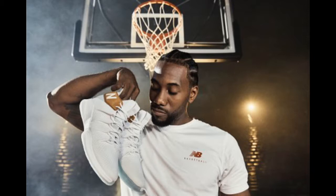I don't know. It's a white shoe with a big gold N for New Balance. What happened to Nike? I like their shoes, they're comfortable, I'll give them that. Quality shoe. I think New Balance puts out a good shoe. But seriously, where's the creativity here?